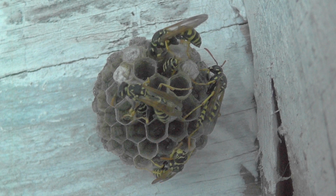And the two newest ones are most likely the ones with their heads in the cells because they like to kind of hang out inside the cell with their abdomen sticking out when they're brand new on the nest before they start foraging much. So the guess would be those are the two that were the most recently hatched and chewed out of their cells.